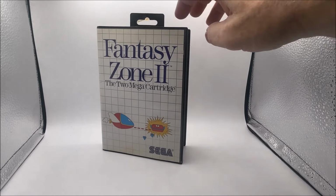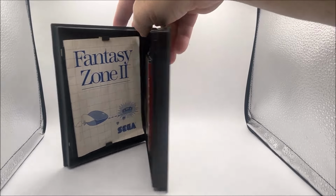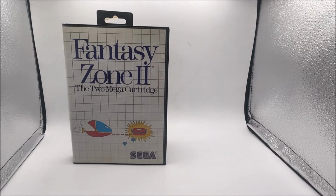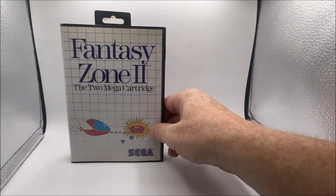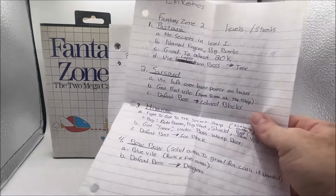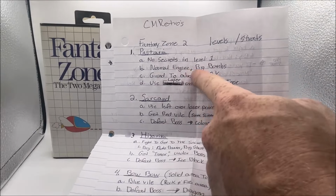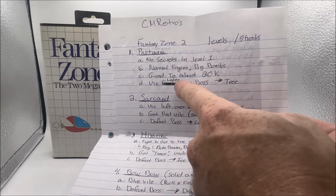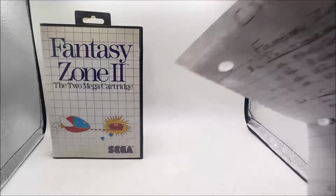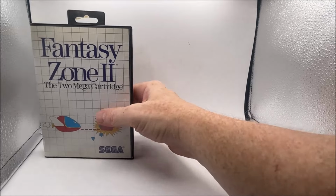So next thing up for trade is Phantasy Zone 2 Tears of Opa Opa on the Master System. It's complete, pretty good condition. But I just posted a playthrough of that. I'm not real sure if I'm going to keep this or not. It's just not really a shooter that I like. But if you do trade for that, I made 2 pages of CM Retro notes on how to beat the game. So Pastoria, no secrets in level 1. Get the normal engine. Get the big bombs. Grind to about 20K. Use the laser on the boss. So you get my 2 pages of awesome handwritten notes that go in there. And I can autograph those for you for free.